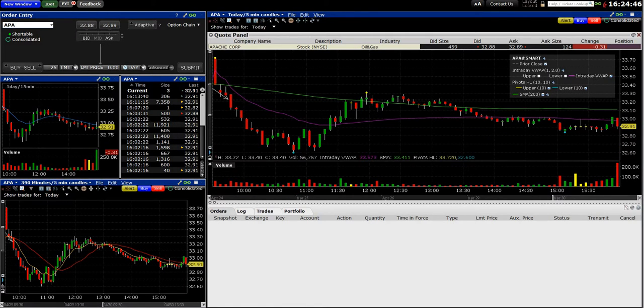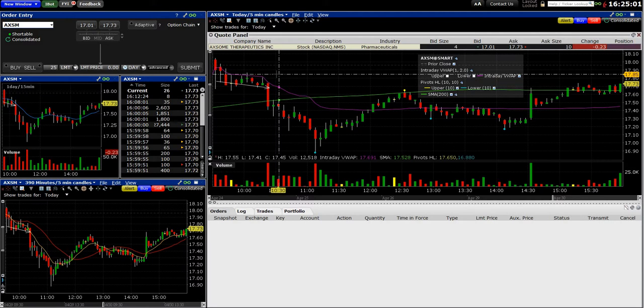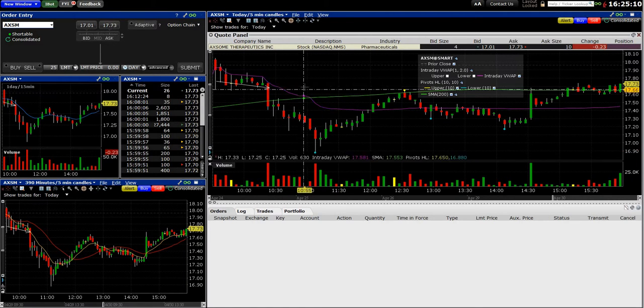A couple others. Axum Therapeutics. I wanted to get in right here. It was below VWAP, right? You see these up tails, these topping tails. It couldn't break above VWAP. I wanted to get in at 17.67, which would have made me set my stop at like 17.84-ish. Look at this, all the way down to 16.88. I mean, almost $1. I missed out on that one.